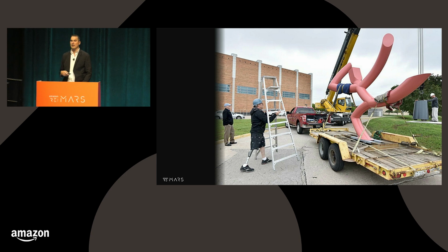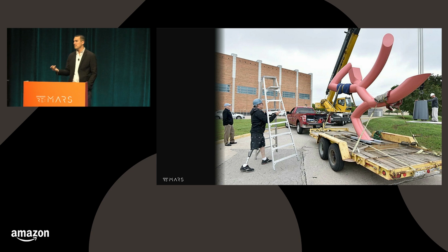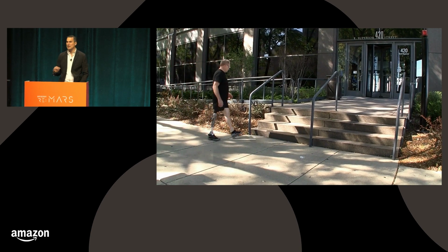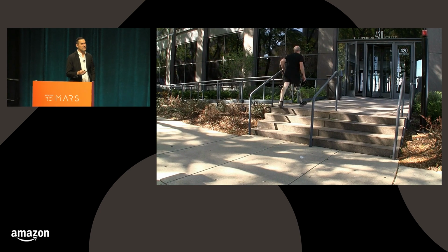So he was studying art in the Netherlands when he was in this accident, and he lost his leg above the knee. He spent many months recovering, and he was fit with a passive knee-ankle prosthesis, much like the one that you can see in this picture. Terry has excellent mobility. He's strong and fit, and he's able to use his prosthesis very well. But there are still challenges.